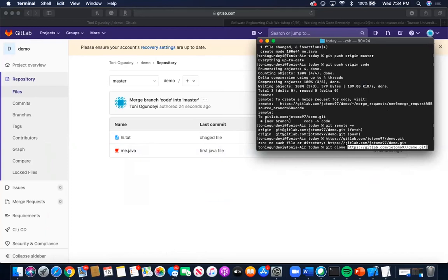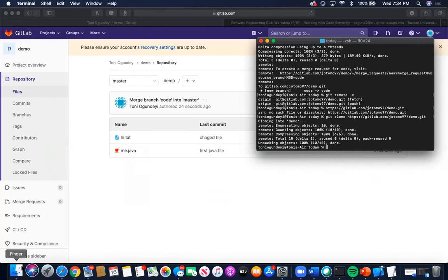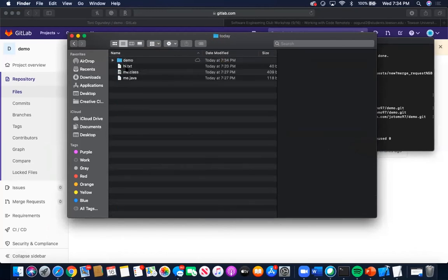So you've got to let it know what it's doing with that link. Cloning, and there it all is. So I'm going to open my Finder. I'm going to go to the file I just made, and you can see that here are the files I was working on earlier, but then again, here are the files that were actually in the repository. Here's what I cloned onto my computer.